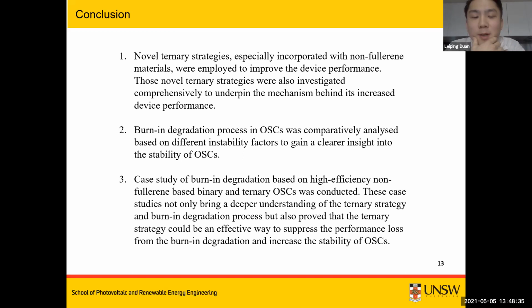But when you combine all the instability factors together, the burn-in degradation mechanism is going to be another story. So you can't really analyze the burn-in instability factors separately. If you want to evaluate the stability, you have to evaluate the device with all the instability factors combined. And thirdly, I did a case study of the burn-in degradation of the high efficiency ternary solar cell. We find that the ternary strategy can be considered an effective way to suppress the performance loss during burn-in degradation, and the main binary part in the ternary strategy takes the critical role in this process. That's all for this work about the ternary strategy and burn-in degradation.